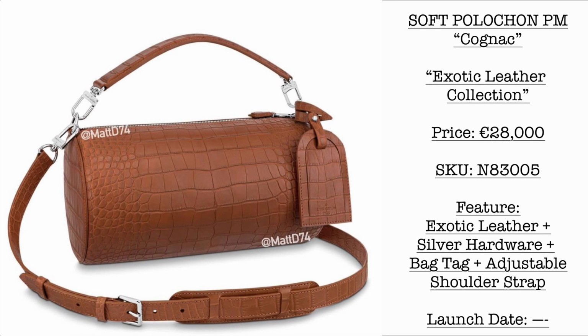Then we have the very beautiful Soft Polochon PM in this very beautiful cognac color. Price is 28,000 euros. SKU is here. Again, made of exotic leather, comes with silver hardware, bag tag, and adjustable shoulder strap.